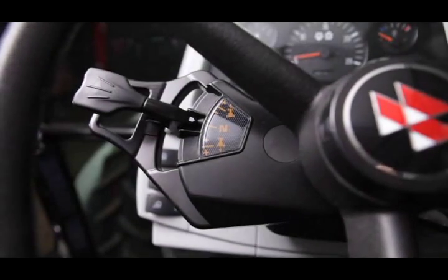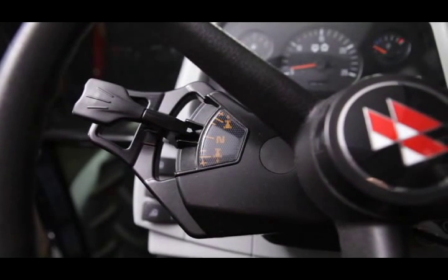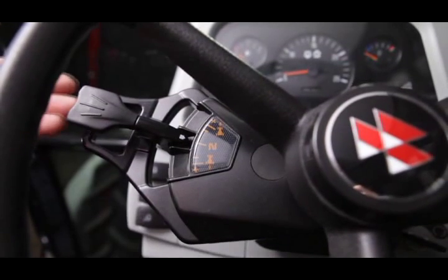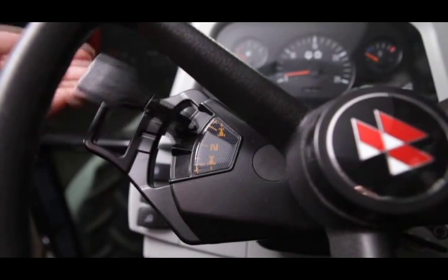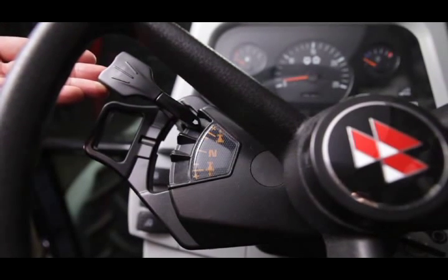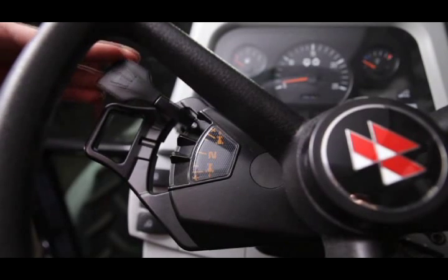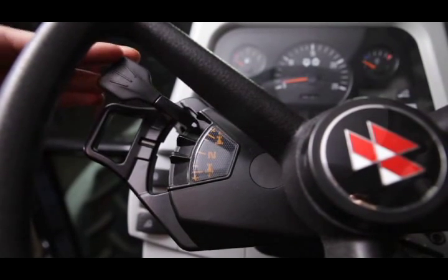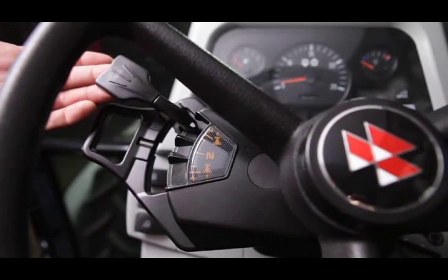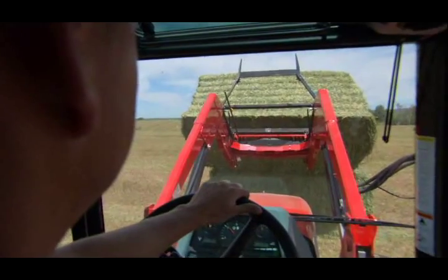The 3-function power control lever is on the left side of the steering wheel. This exclusive Massey Ferguson feature allows the operator to engage the transmission in a forward direction, change the transmission gear ratio up by moving the lever to the positive sign, or change the transmission gear ratio down by moving the lever to the negative sign, all without ever depressing the foot clutch. Fingertip declutching can be engaged by pulling the power shuttle lever upwards to disengage the clutch. Release the lever to engage it.